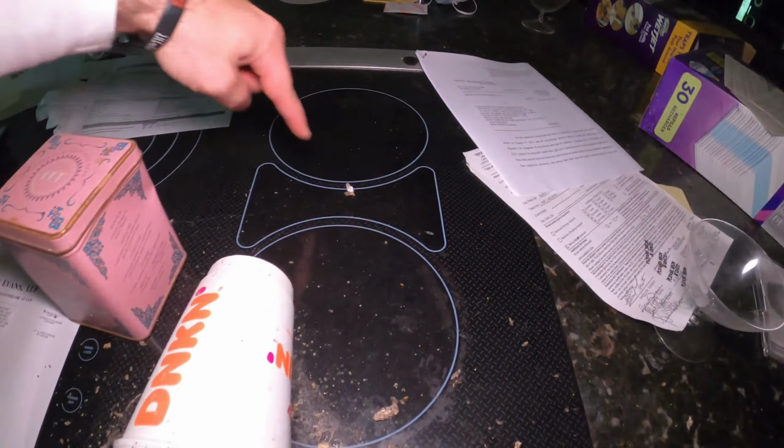Damn, that stinks. Some cornbread mix? All right.